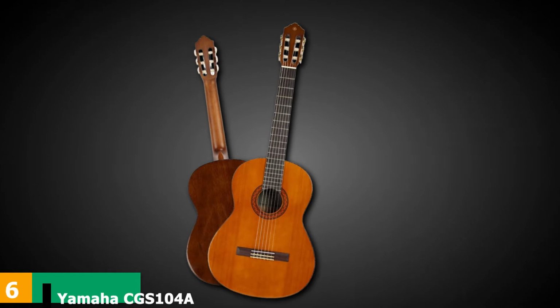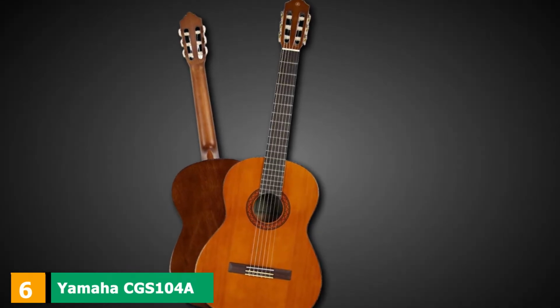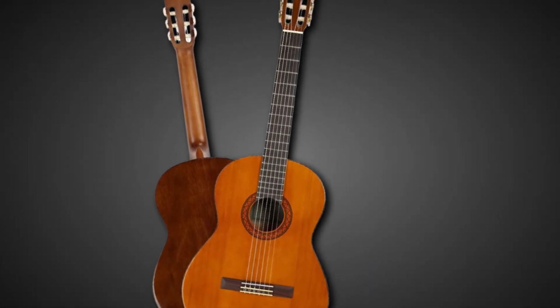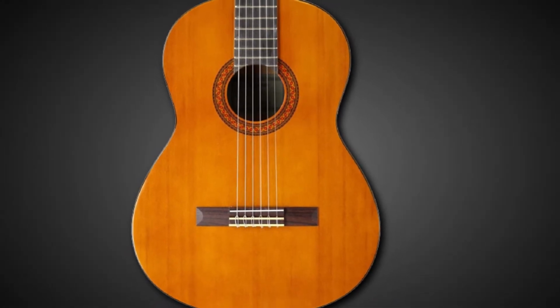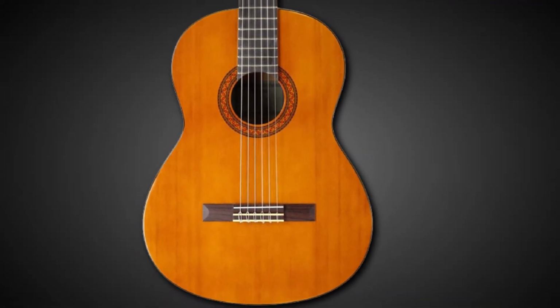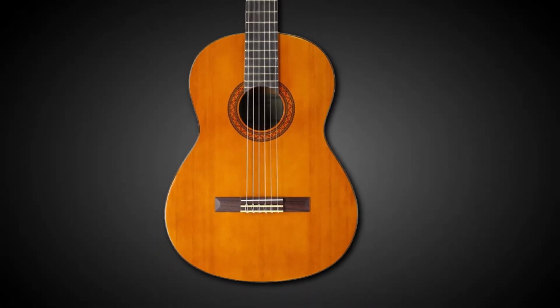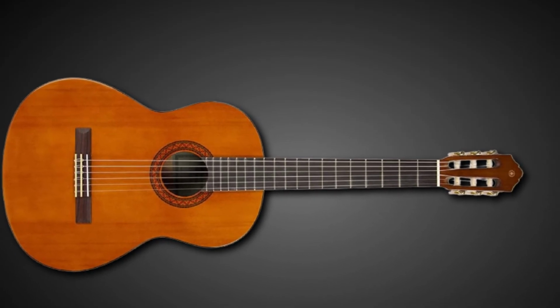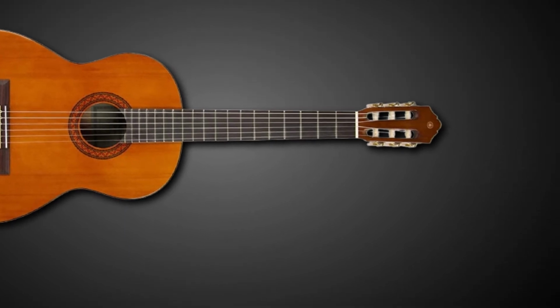The number 6 position is taken by the Yamaha CGS104A full-size classical guitar. Though Yamaha makes a ton of different instruments, classical guitars are one of their most well-known items. Yamaha guitars are superb, which is the reason they usually cost $2,000 or $3,000. However, the CGS104A is a more affordable guitar for new players. Though it is less expensive, this guitar is designed by experts, making it another best classical guitar for beginners available.